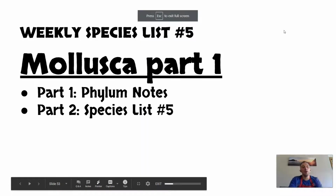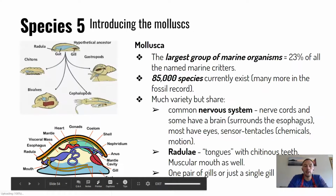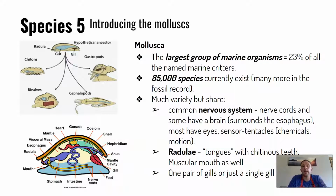Mollusca. Okay, I've broken the mollusks into 2 lists because there are so many of them, and we're about to find out why. So Mollusca is again a phylum, which is a group of animals right below the animal kingdom. Other phyla we've looked at so far would be the cnidarians and the echinoderms in detail for this class. And so now we're getting into the mollusks. And again, the largest group of marine organisms, 23% of all named marine critters belong to this. It is a huge, huge group.